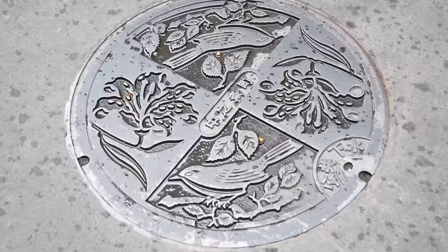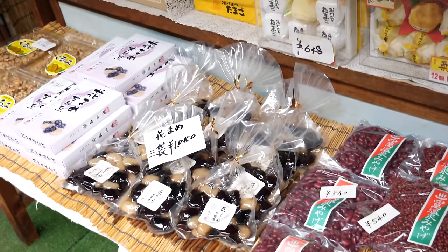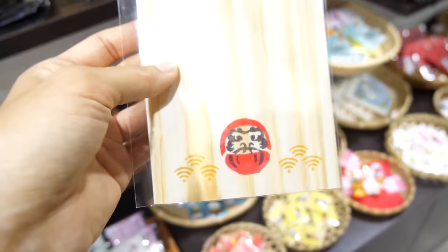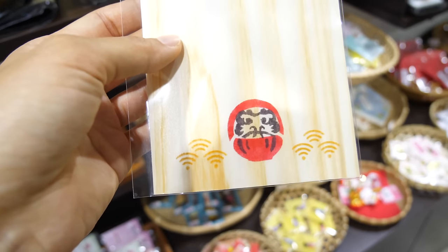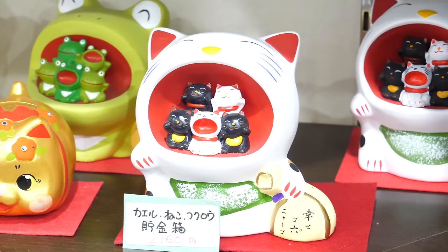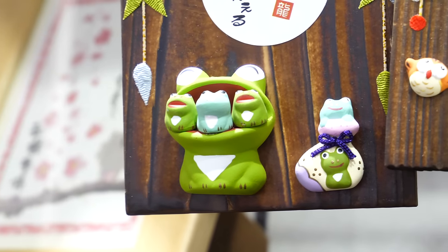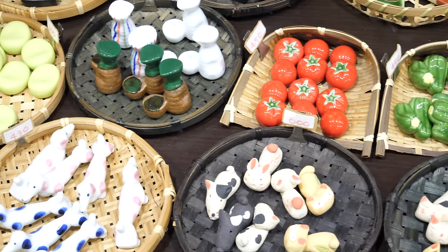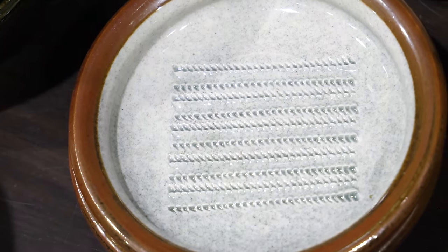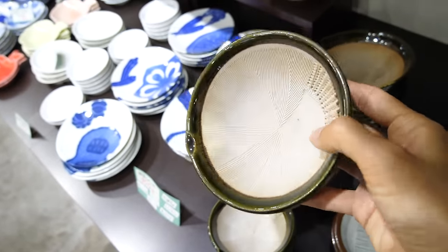Aesthetic manhole cover. This store sells beans and some confectionaries. Postcard. It's a postcard with a bunch of Wi-Fi symbols. Look at cats and cats. Oh, frogs and frog. Chopstick holders. It looks like a cheese grater. Looks beautiful, but might be a challenge to clean.